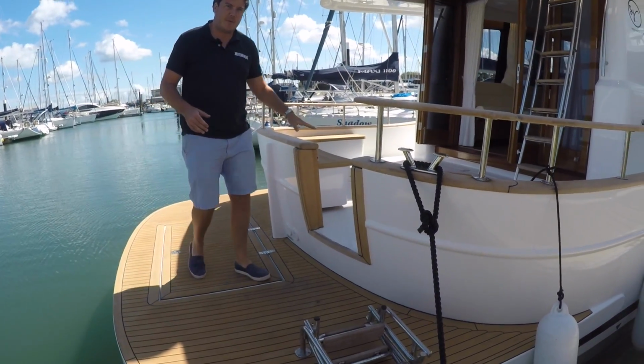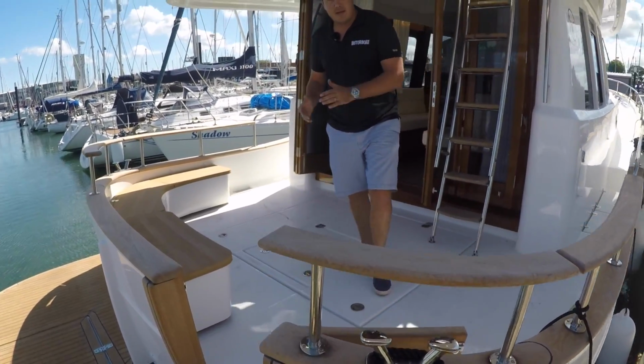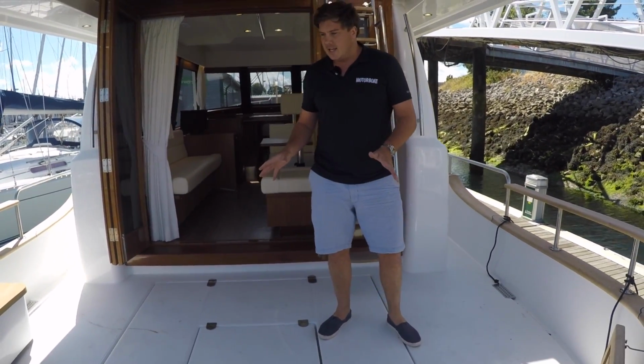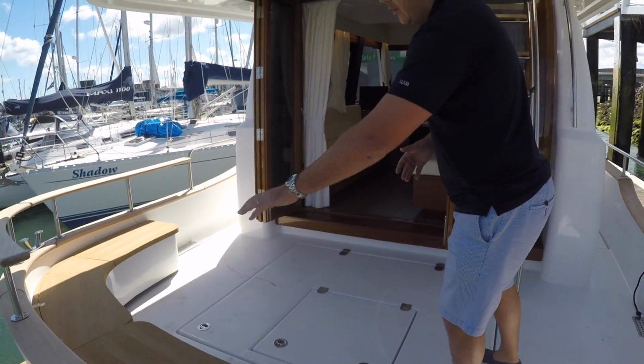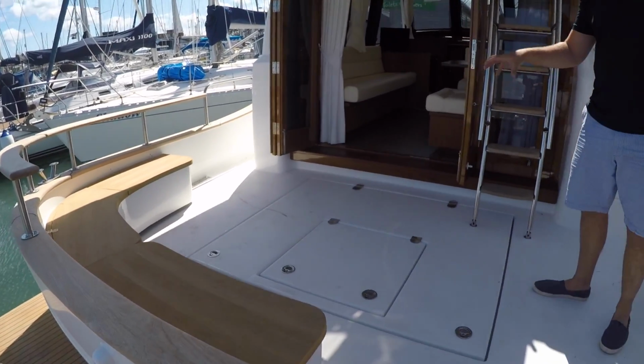There's a bit of a step up into the cockpit, but then it really broadens out and you notice the boat's beam immediately. It's absolutely huge. Me personally, I'd probably want a little bit of teak in this cockpit, but the seating is absolutely fine. There's good storage underneath, and of course there's cushions here that you can put down to make it a little bit more comfortable.